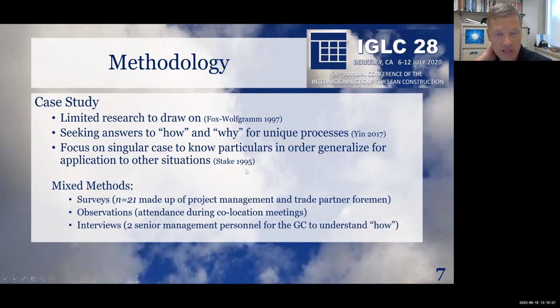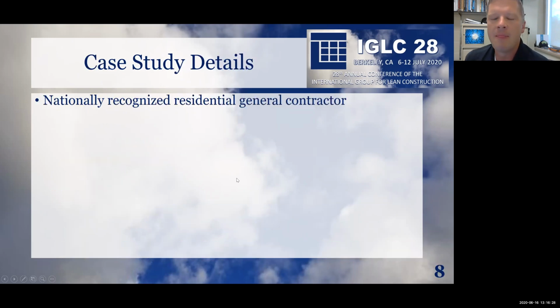The graduate student, Giuseppe, focused on three different mixed methods approaches, all specific to this one case study. He did surveys with a group of participants. He also went in and observed their meetings, and then he interviewed some of the senior personnel on the job. I'll share the results of each of those things here today with you.